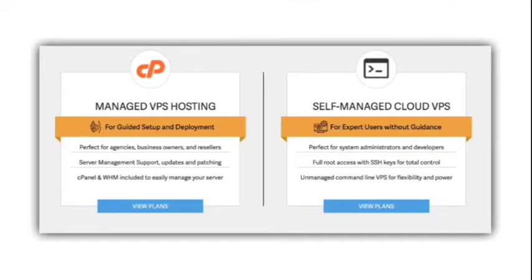I also appreciate that the support is available at your level, whether you're just starting and need someone to walk you through the ultimate basics with a friendly and supportive demeanor, or you want someone who can talk specs and technical nuances like a pro. The Inmotion support has you covered.